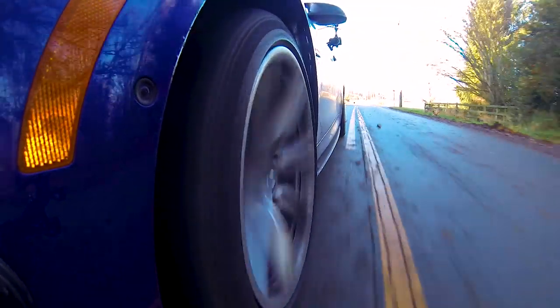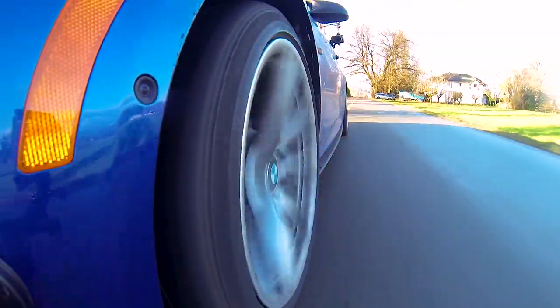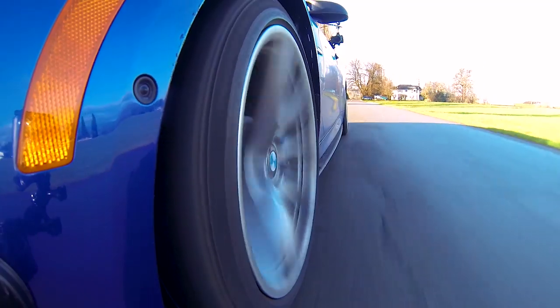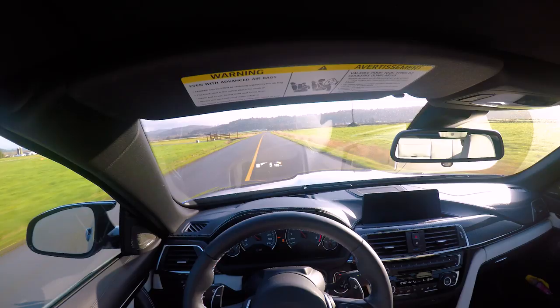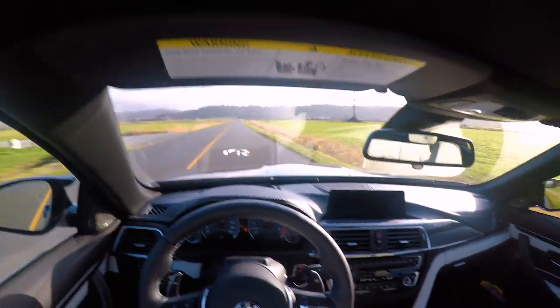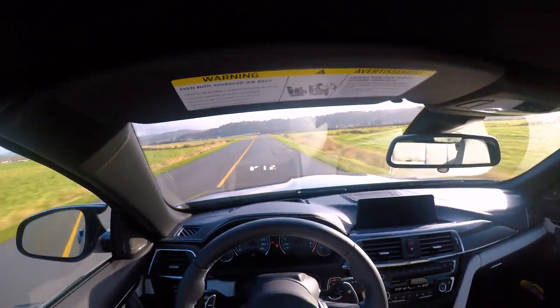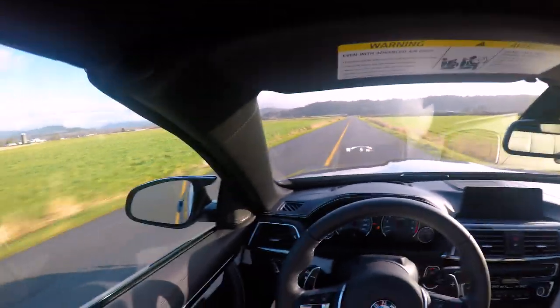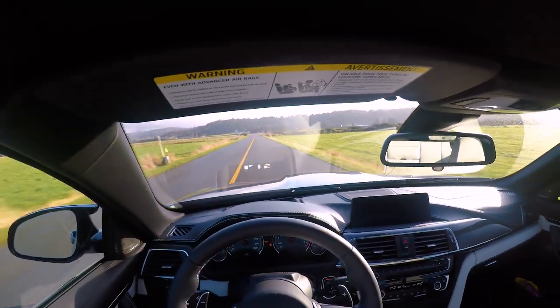You guys, well, that is a POV perspective of the 2020 M4 cab with the competition package, as well as pretty much every other option in the sun. This has $26,000 worth of options on it. You can buy an R33 Skyline GTR for less than $26,000, or pretty much around 26 grand. So that's something to take note of.